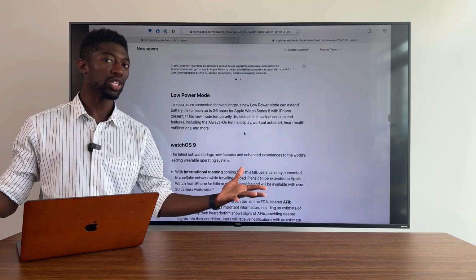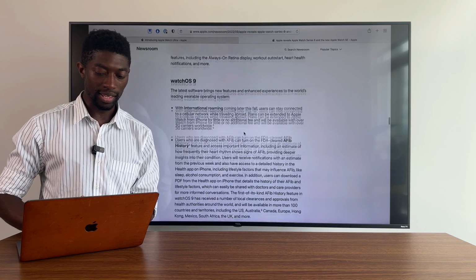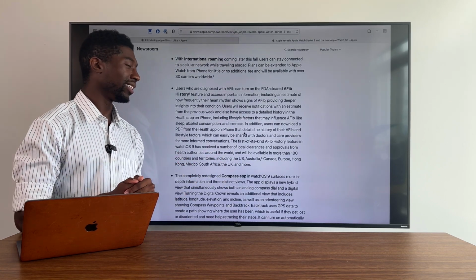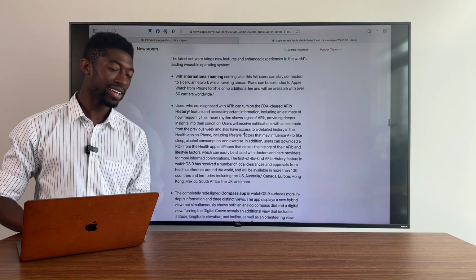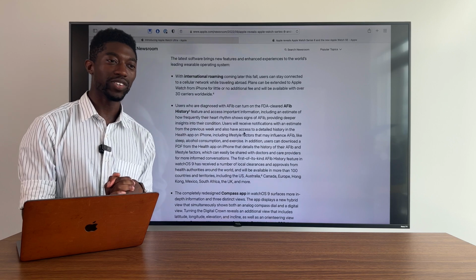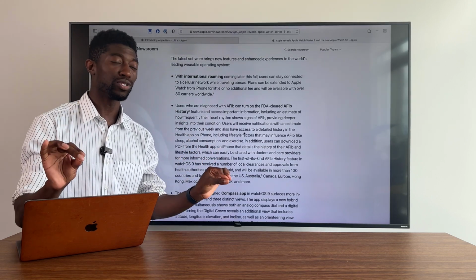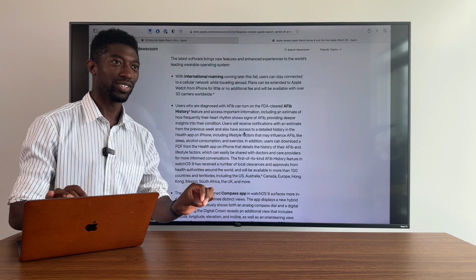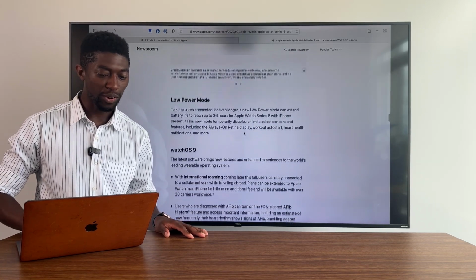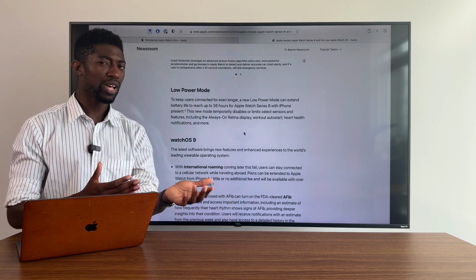And we have this new low power mode, because other than that, nothing else is really new on the Apple Watch Series 8. The biggest thing, if anyone is trying to sell you on the Apple Watch Series 8, just know this: temperature sensor, temperature sensor, temperature sensor. That's it.